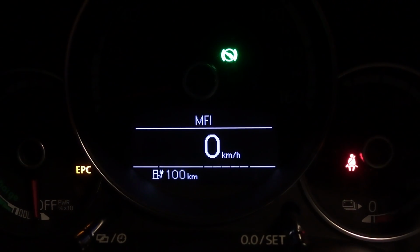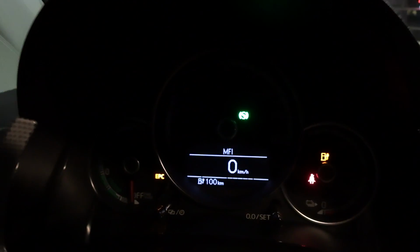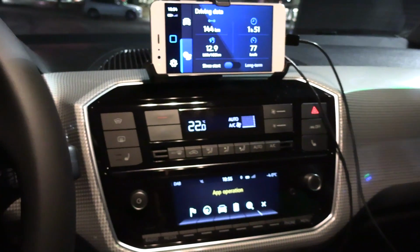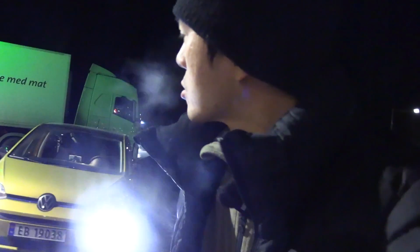Engine cannot be started. Shit. Well, okay, too bad, I cannot start the engine. What a bummer. I'm not sure what to do here.